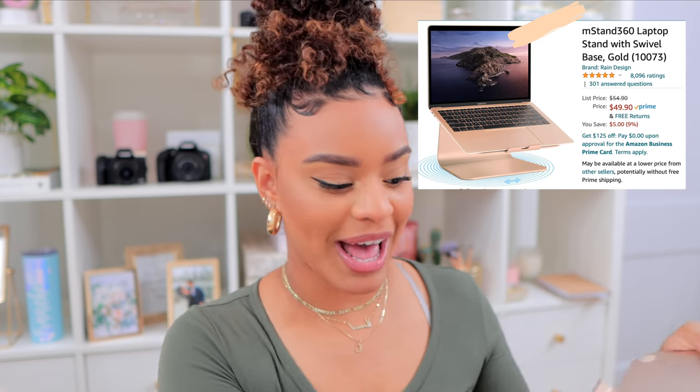And I always edit on my little contraption here. This is the little swivelly thing that I have from Amazon.